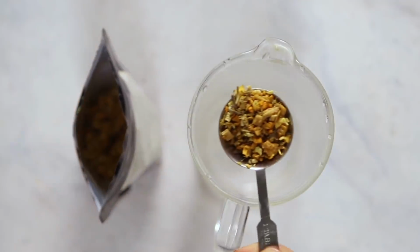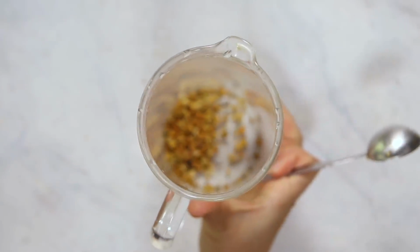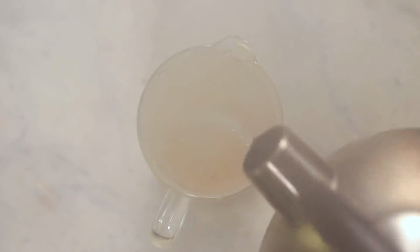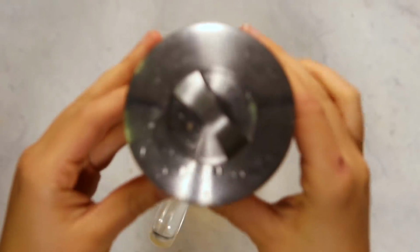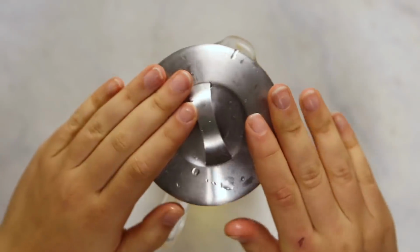So I just scooped out around 2 tablespoons of the loose leaf tea into this tea contraption that I have. And then I added some hot water over the top of it. And the cool thing about this contraption, it has its own sieve on it, so you can just pour the tea straight out of it after it steeps in here.